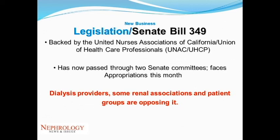Some of the arguments against it have also indicated that in California, and again, if we follow the 5-star ratings and we believe they have value, there are more 4- and 5-star clinics in California than in other states, particularly more so than in states that have staffing ratios. So it's a question of are we fixing a problem that's not really there, and that's the providers' argument.